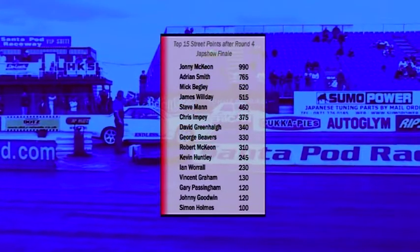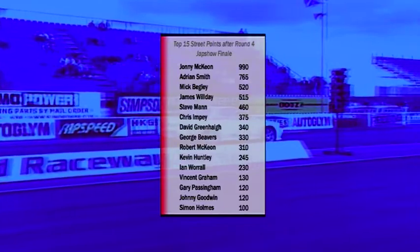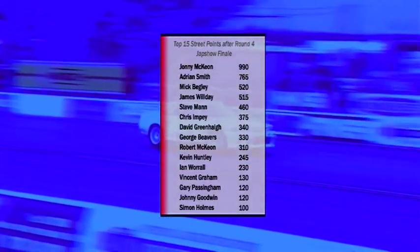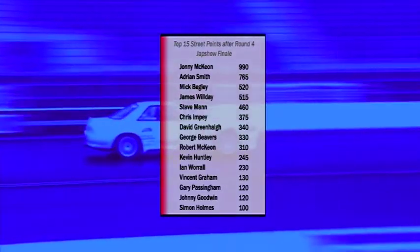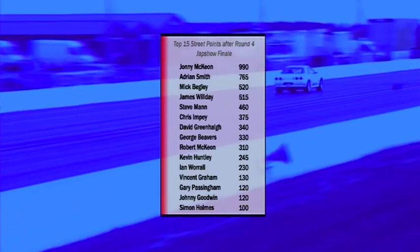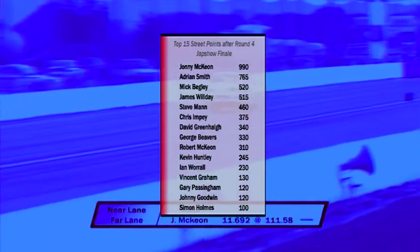In the street class, it was Johnny McEwen in the endless skyline with 990 points. Took the win. It made all those long trips over from Ireland very worthwhile. Adrian Smith from Fensport took second place in what has been an incredibly busy year for the machine. It's been taking part in a circuit racing championship as well.